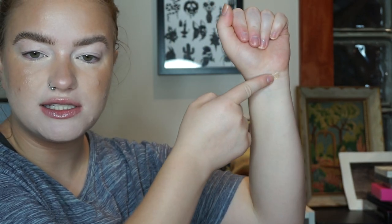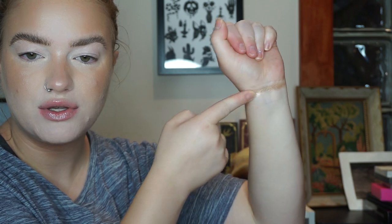So let's just give her a little live swatch, okay? There's no point in wasting time. We know what we're here for. So let's zoom in a little bit and do some live swatching. So the first shade is the shade Gracious, which is a metallic gold, not their super sparkly formula.